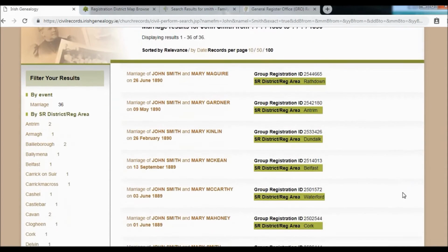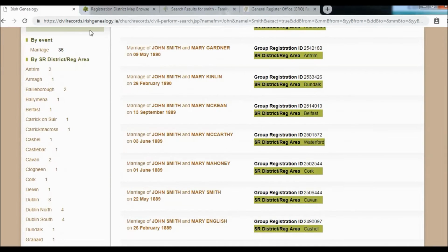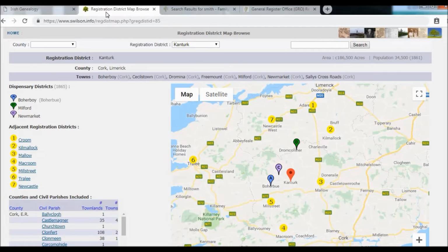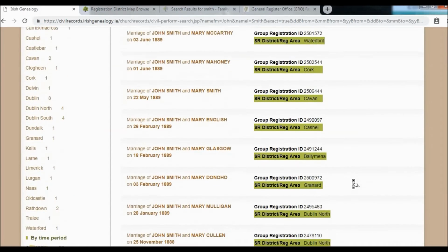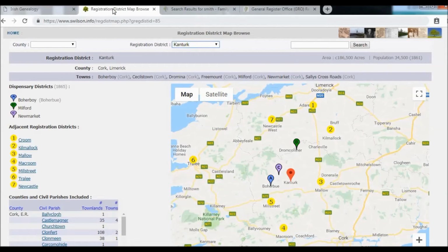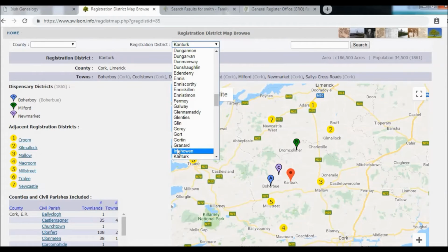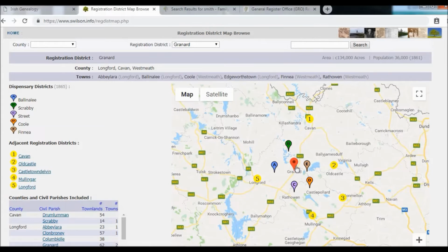Now here you can see the registration areas again, and with using the registration district map. So if you see one of the areas and you don't recognize it, so let's go with Granard. Perhaps you don't know where Granard is. So we go back up to our district map and we use this second drop down menu for the registration district. And we see Granard. We wait for it to flip over and it'll show us here where Granard is.